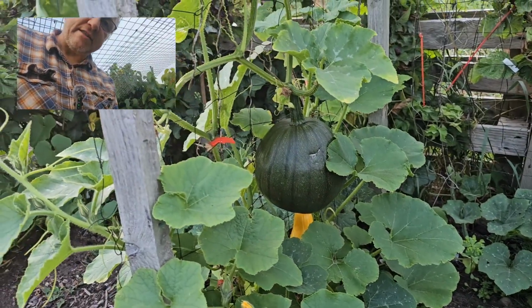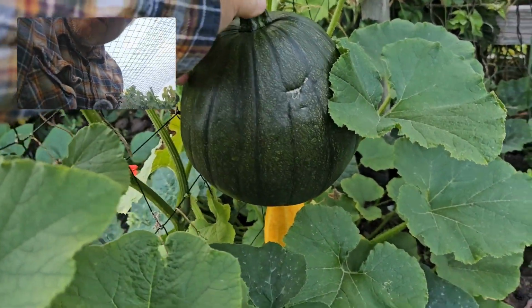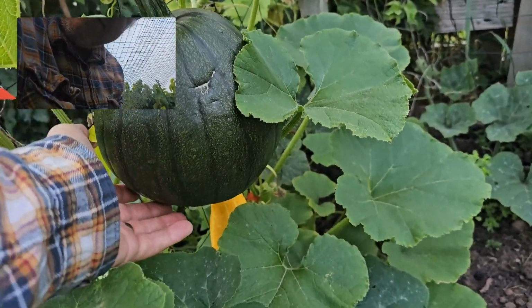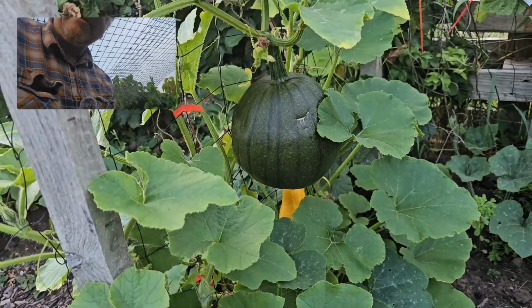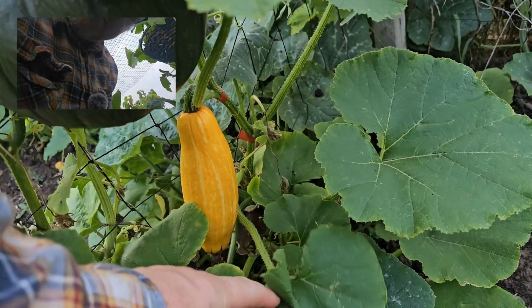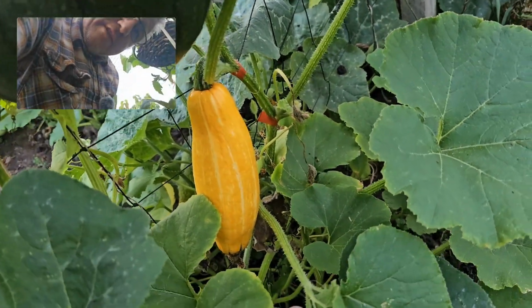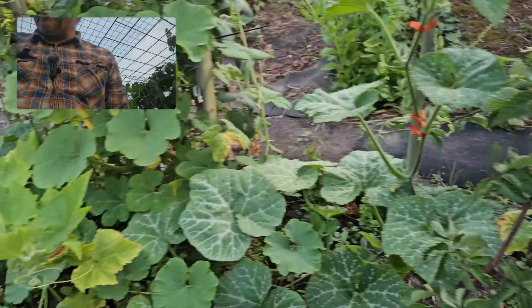I'm going to have to start getting the bras out, I think, soon to support some of these enormous pumpkins we've got, and they're starting to get quite heavy. So again, this weekend I'll be probably putting some supports in for these, and then get another candy roaster one there. It looks like we've got pumpkins and things growing everywhere at the moment.